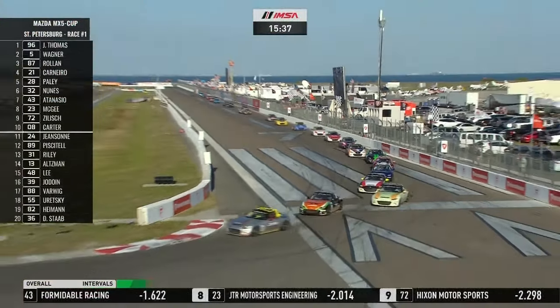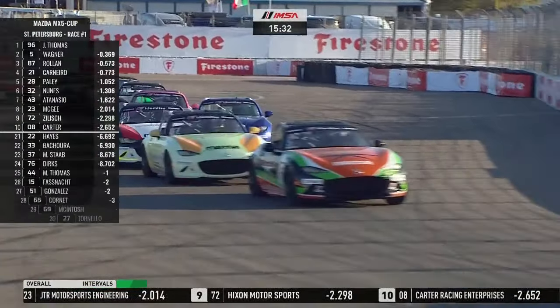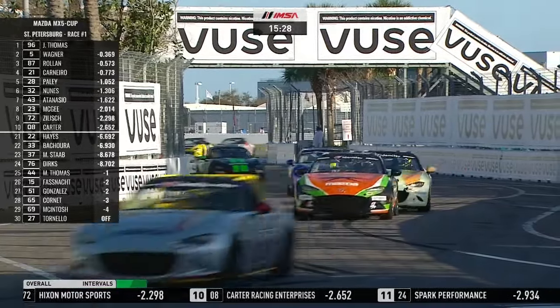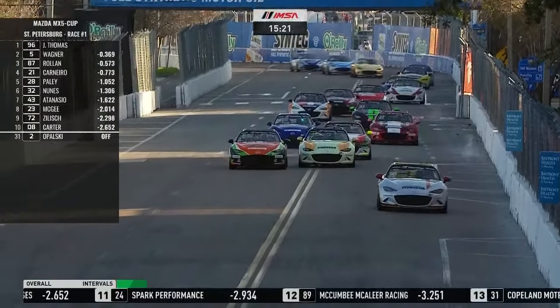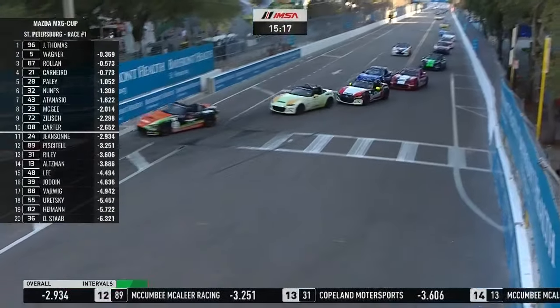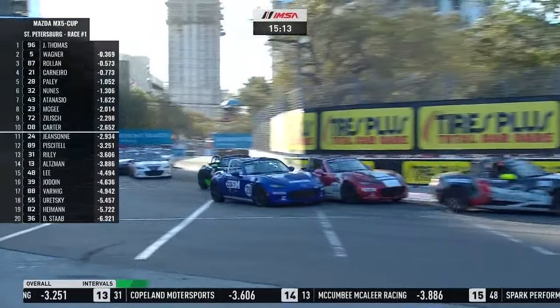So another good jump from the front. This time the car in front did get the advantage, Jared Thomas, and immediately the battle has resumed for second on down. I know Sam Pearley's right in there as well with the blue car. Here comes, big defensive move by Gresham Wagner. He's in the middle of the track going towards turn 4, the right-hander into the chicane area.